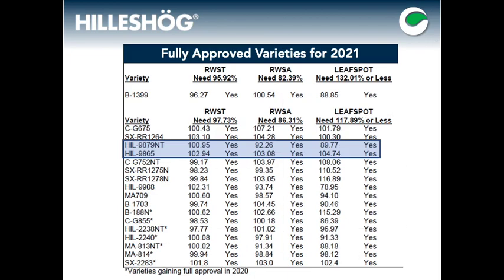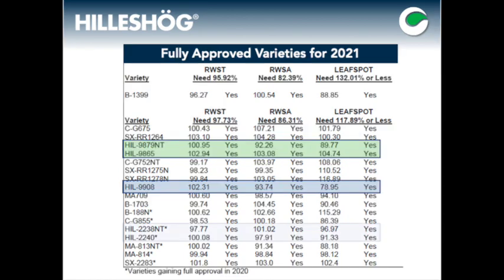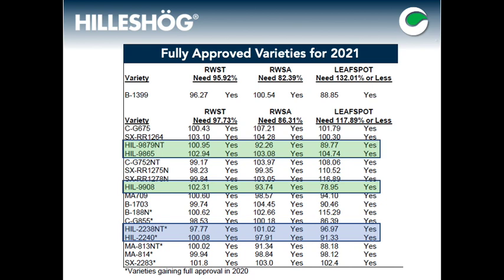2332 NT. Here's a list of the fully approved varieties that I just mentioned, in no particular order, just how they were reported out by Michigan Sugar. You'll see 9908 there, super sweet, good sugar, good Cercospora, 2238 and 2240. Both very, very good performing varieties.